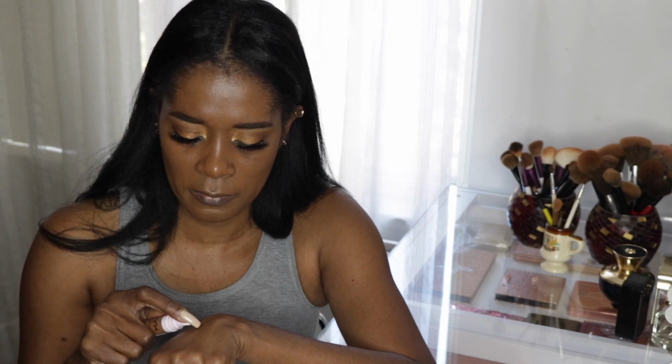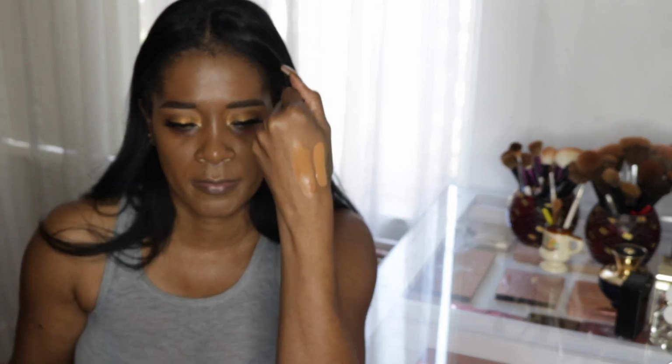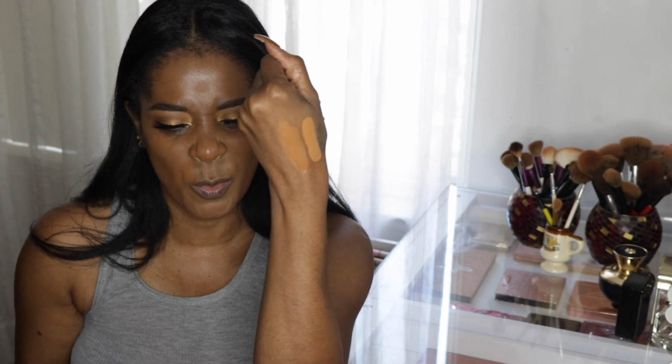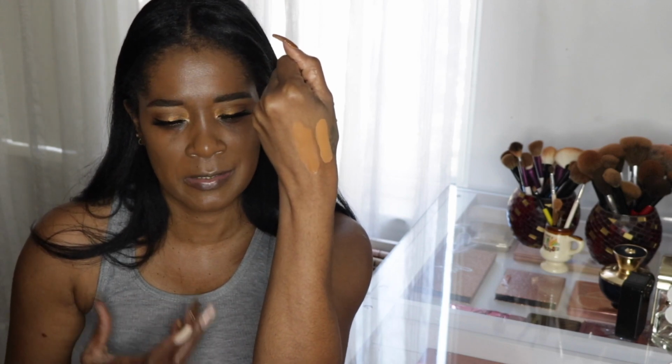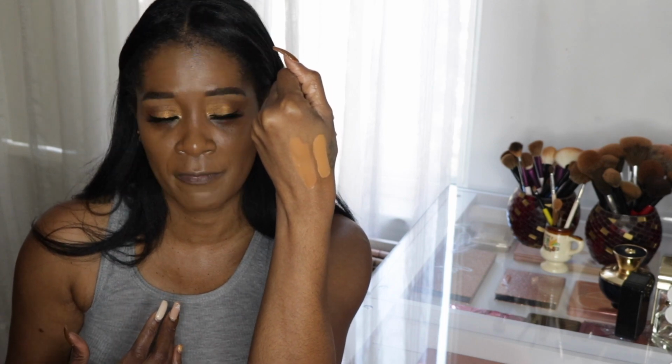So now this is Camel. I'm going to assume this may be a little darker, I think. Okay, yeah, this is definitely darker. Camel, I'm still glad I got. They both have a beautiful golden undertone though. Look. Isn't it pretty? And you can just see how hydrating and nice it looks on my hand. Now I can't wait to get it on my face. $11, right?